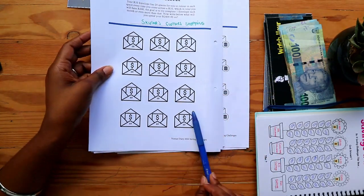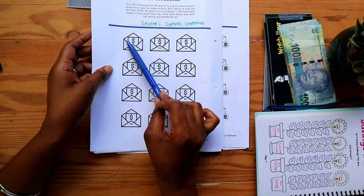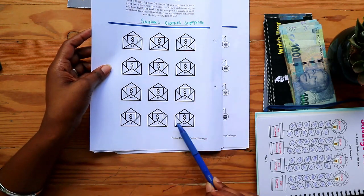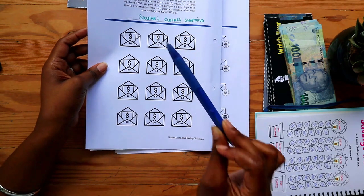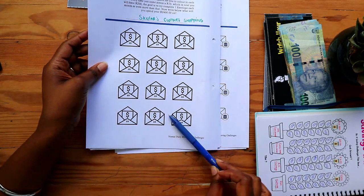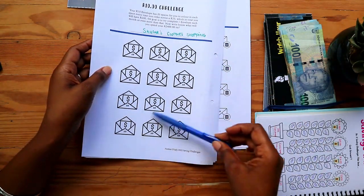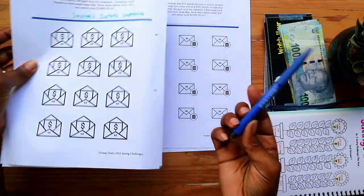Now this is 12 envelopes. Every time you fill your envelope with 200 Rand, you'll color in an envelope. And then by the end of the year, or when you've colored in 12 envelopes, you'll have 2,400 Rand. Now I'm going to use this money for clothes for my child.